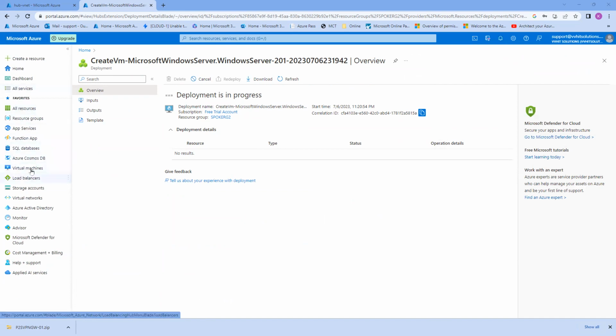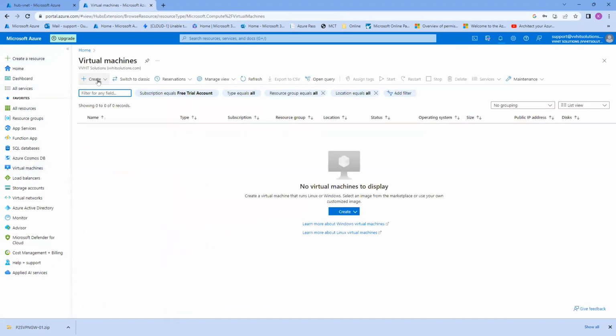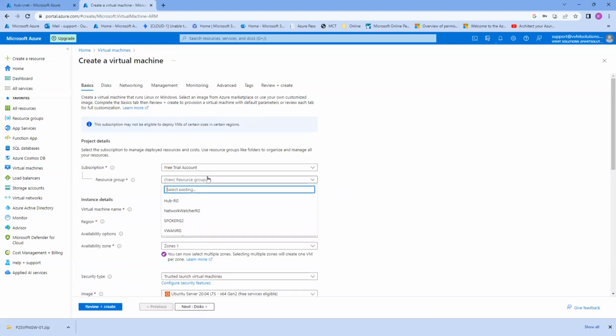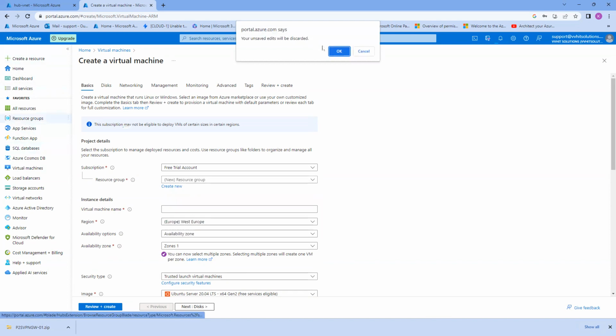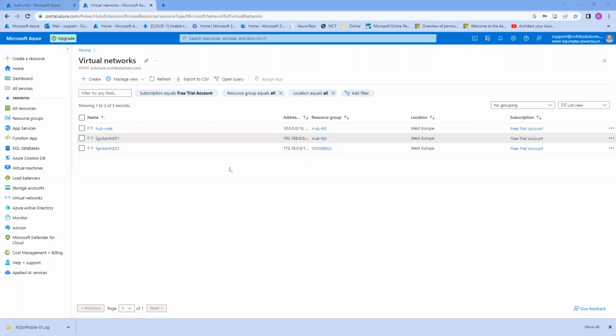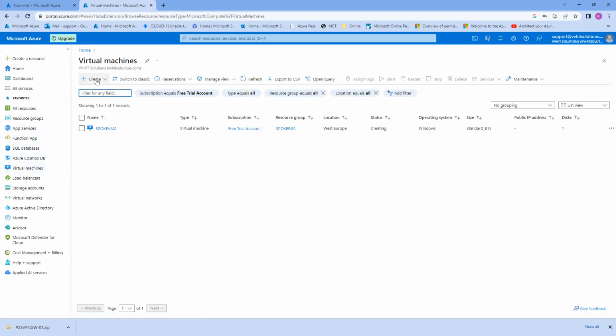All right, so while this is happening, let's go ahead and create another virtual machine. Click on Azure Virtual Machines, and we should be able to see the resource group. Let me just check whether it is created or not. So we deployed the Spoke VNet in the same resource group, so that's fine. Let's go ahead and create this one.